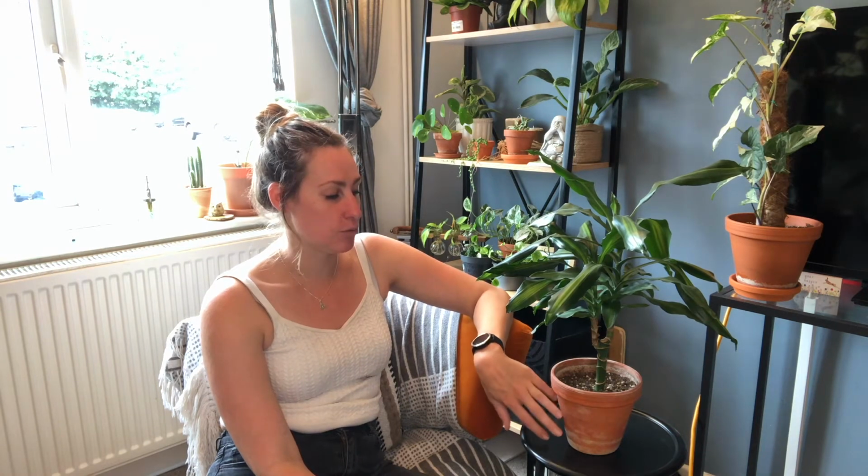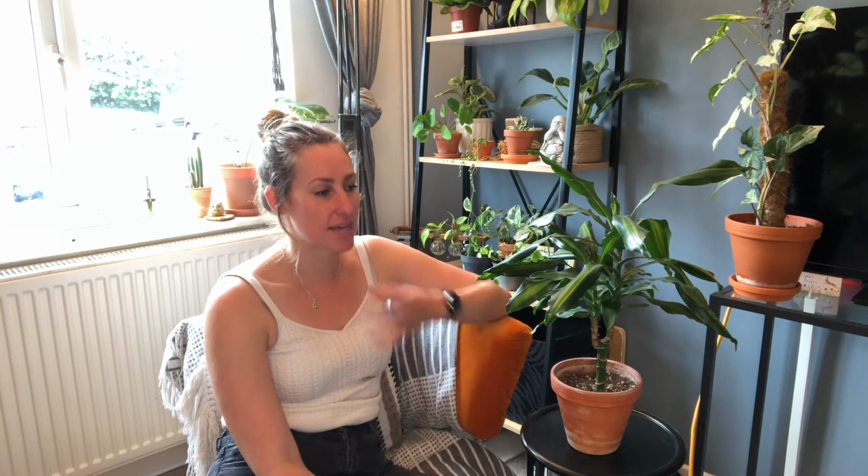And then I just let it completely dry out again. Mine sits in terracotta, so it does dry out a bit quicker. But yeah, I do water this probably just under once a month, maybe every 3 weeks or so. If it's in a plastic pot, I'd say probably every month. And then obviously in the summertime when there's a lot more sun getting to it, you might need to up that a little bit. It just depends on your situation really, so do keep an eye on it and get a feel for how it is. Once the soil dries out, at least the top 2 centimetres need to be dry.